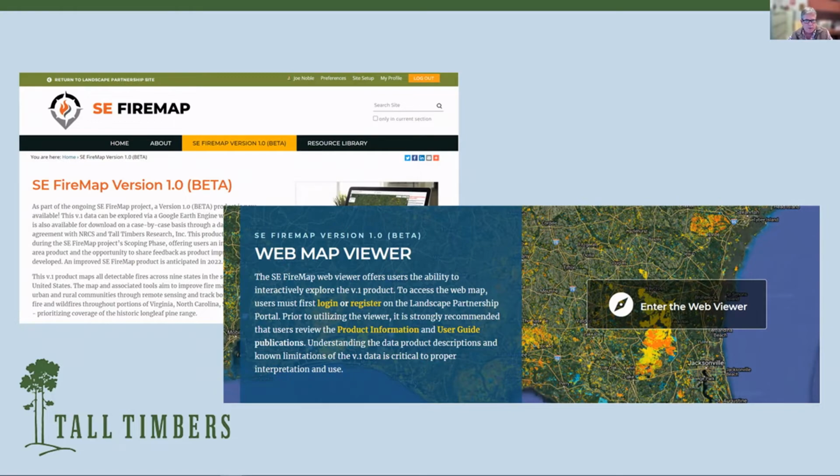So what we're looking at here on this slide is the Southeast Fire Map through the Landscape Partnership Portal. And I was going to do a live demo of Google Earth Engine, but I thought better of it because it seems to lag sometimes when I do that.